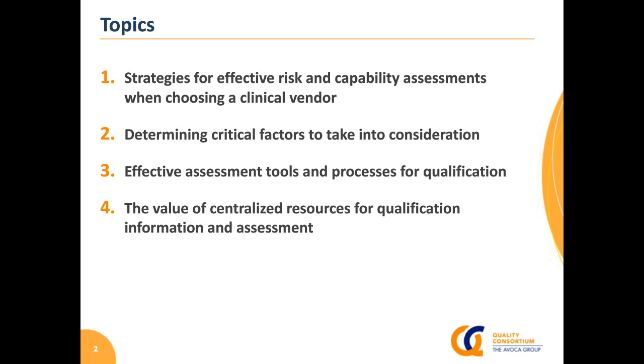But the four things that I'd like to step through today, first, an exploration of an effective strategy for effective risk and capability assessments when doing your qualifications and selecting your clinical service providers. We'll talk a little bit about the critical factors to consider when engaging in those activities and that align with those strategies, and then what sorts of tools and processes in the qualification and selection business process you can use to gather some of the information that supports considering different elements of qualification and selection.